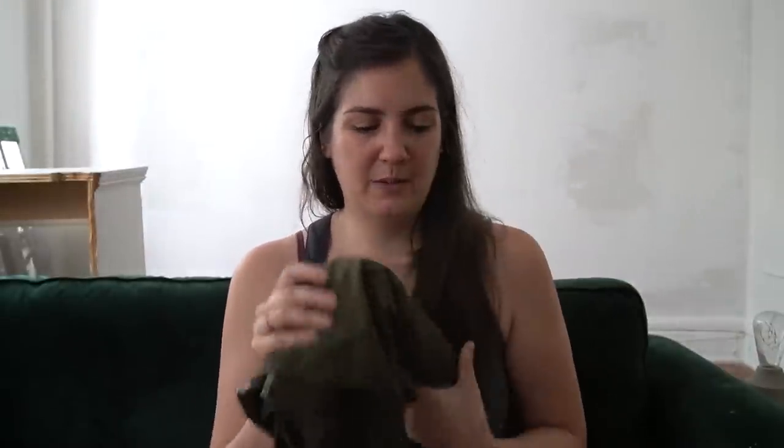I do like the color. Maybe I'll finish it in time for fall and wear it on top of turtlenecks, I think would be kind of a cool look with it, or I don't know, we'll see. But that is a work in progress dress.